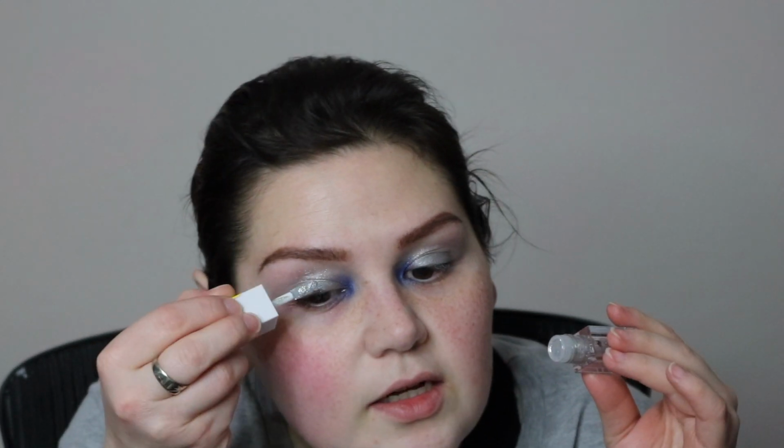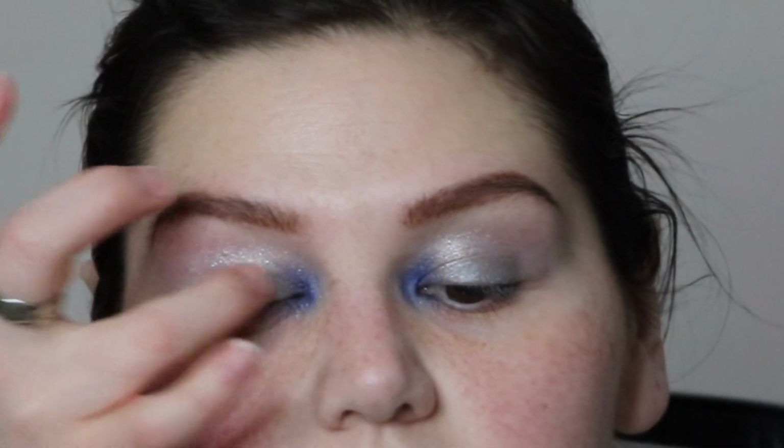Over the top of the silver, I do want to add a little bit of bling. So I'm going to take this glitter liner. This one's from e.l.f. I'm trying to use this up. It's not my favorite glitter. It's not even a liner. It's like a glitter gel of sorts. It's not my favorite, but it'll do the trick. This one's called Bling Bling.